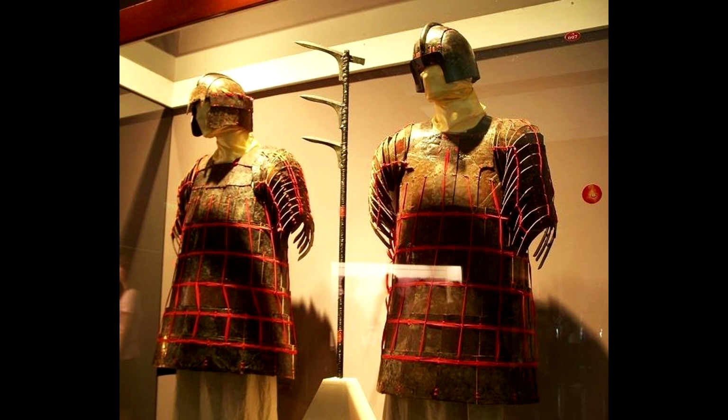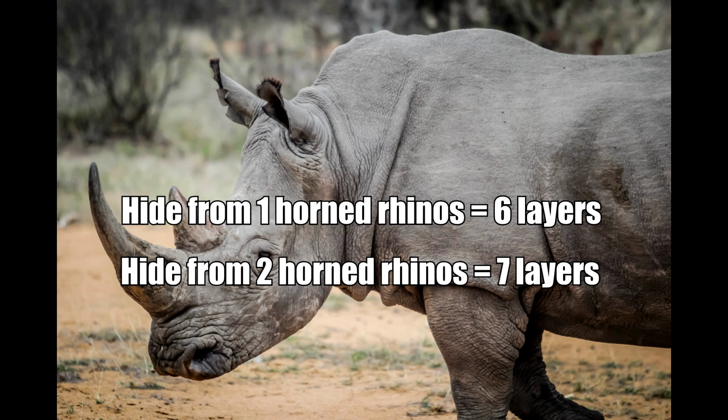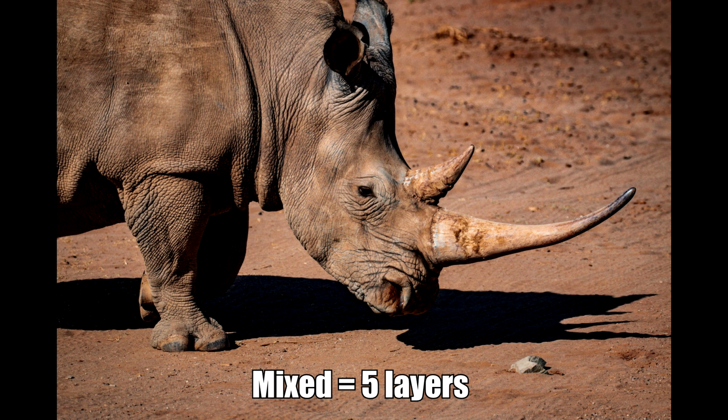When producing any of these, the hide from rhinos was favored. One horned rhino's hide armor would consist of 6 layers. Armor made with the hide from 2 horned rhinos would be up to 7 layers, while a mix of the two types would only need 5 layers. This kind of armor would protect the torso. It would be sleeveless and it would open at the front.